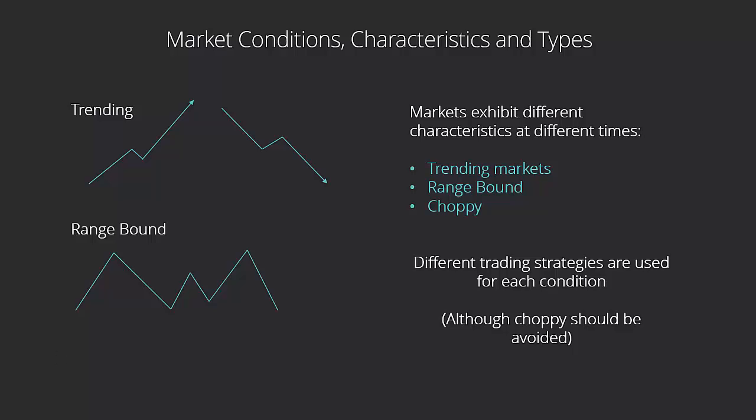You've got markets that are trending, which is this here. So you're going to get a drive up, some sort of pullback, another drive up, maybe another pullback, another drive up. That's what's called a trending market. And it's the same if you're going down as well. It's the same thing, just in reverse.